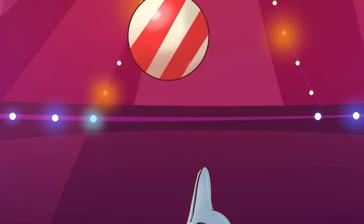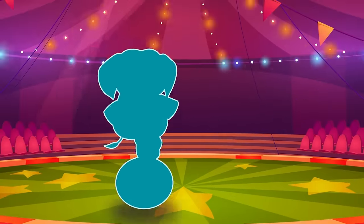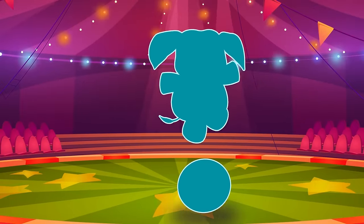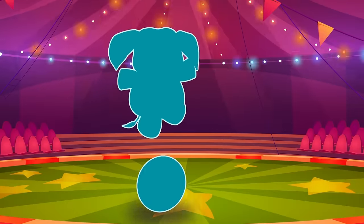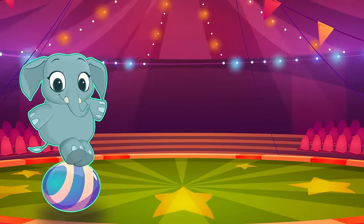Which animal could this be performing for the crowd? Toot! Toot! This animal's super loud. Can you guess what it could be? The biggest of them all. It's an elephant balancing on a ball.